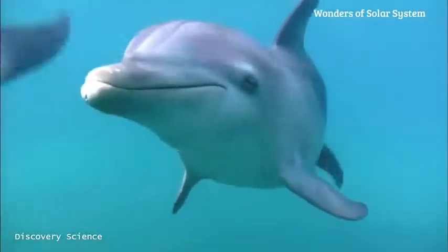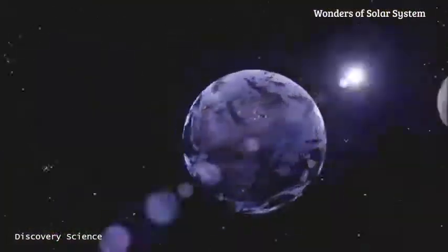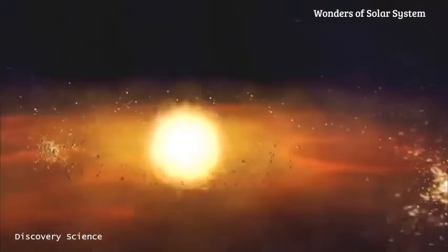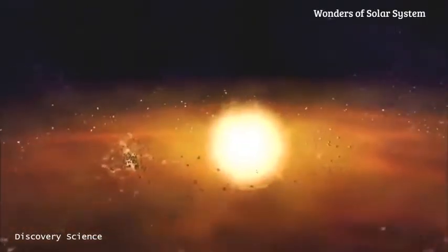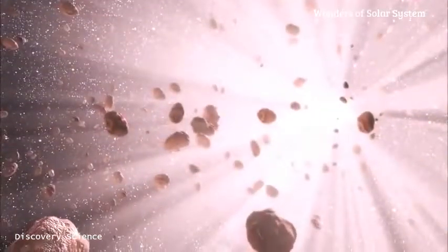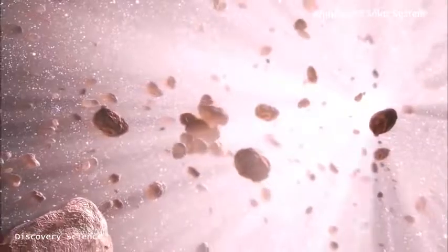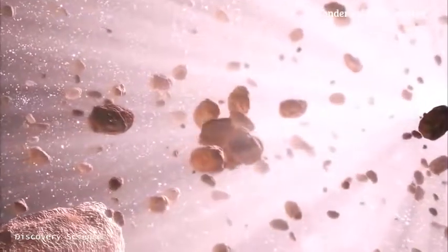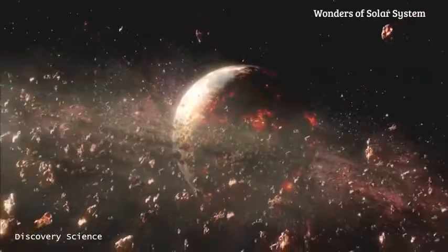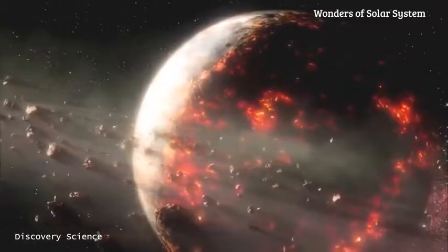Science is now getting closer to solving the mystery of how life got started by retracing the steps of our planet's formation. 4.6 billion years ago, in the swirling disk of debris left over from the formation of our newborn sun, gas and dust particles began to clump together. They eventually formed large boulders made of rock and ice that we see today as asteroids and comets. For millions of years, these bodies collided and coalesced to form planets. During this birthing process, Earth acquired some special properties.